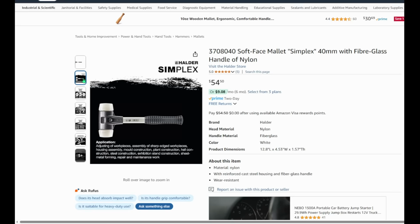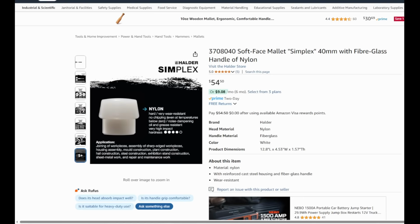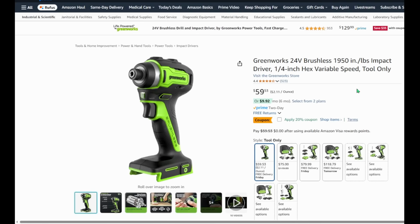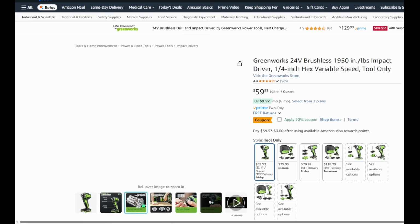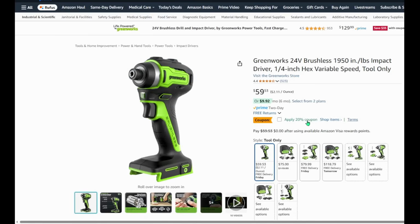Then we have the soft face mallet Simplex 40mm with fiberglass handle of nylon, $54.50. Doesn't show a percentage off, but it was showing best price on Amazon. Then we have Greenworks 24V brushless 1950 inch-pounds impact driver, 1/4-inch hex variable speed tool, only $59.53. You can apply a 20% off coupon, which will bring it down $12 to $47. So that's an excellent deal on this Greenworks brushless impact driver.